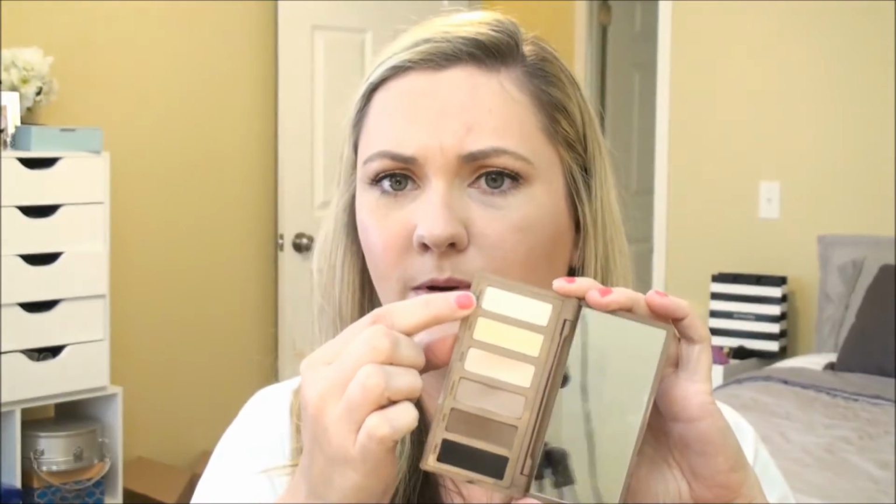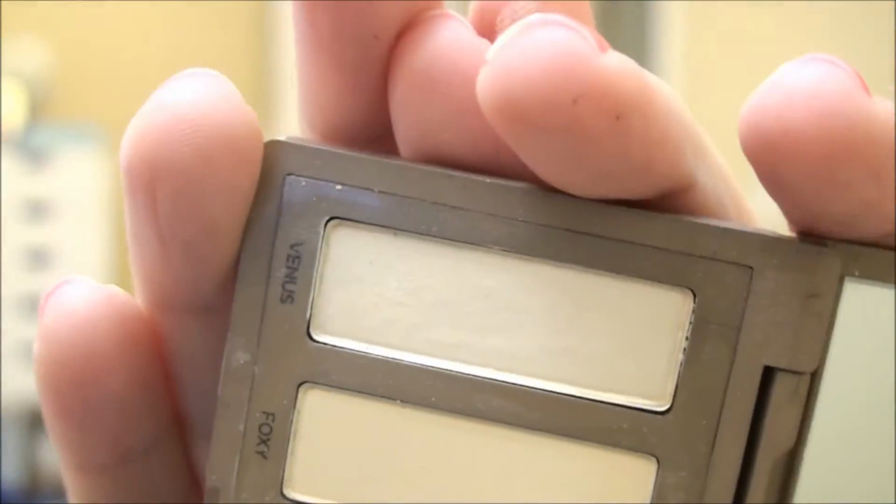And when I was at the store the other day, I think they did change it a little. When I was looking at it, Venus looked much more shimmery in the store than it does in my palette. In my palette, it just has a light sheen to it. It's not really glittery. I don't know if they slightly changed it in the newer ones or what, but these are pretty much all matte for me. There is a very slight sheen with Venus, but it's matte. So, I love this. I would always buy this and just have it because I love it.